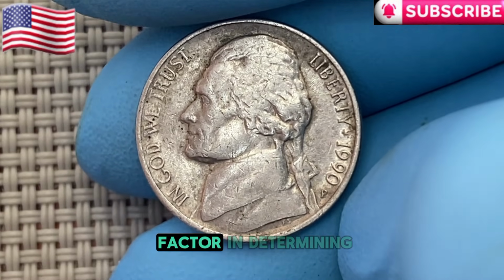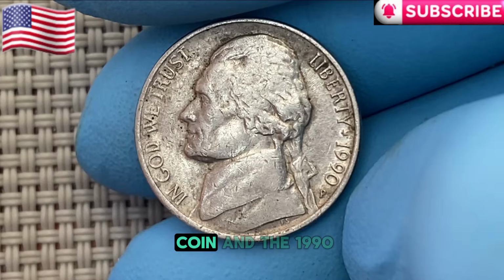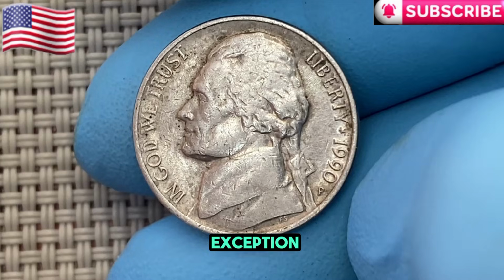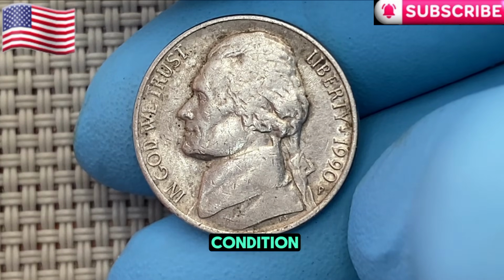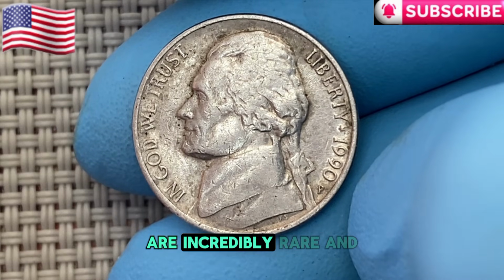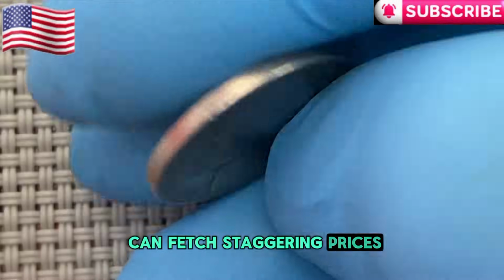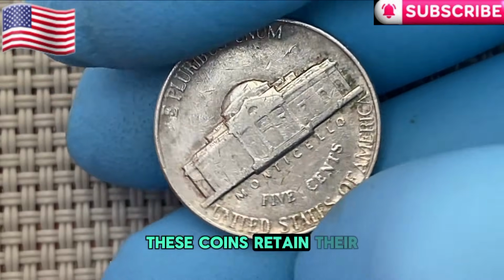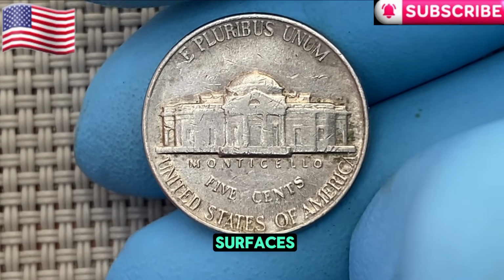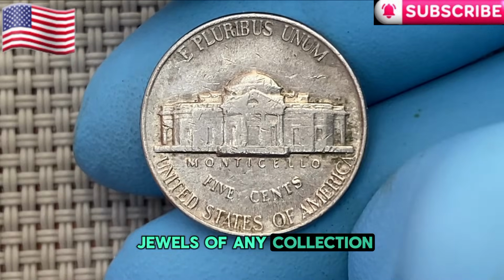Condition is a crucial factor in determining the worth of any coin, and the 1990P Jefferson nickel is no exception. Coins in high-grade condition, especially those graded as MS67 or above, are incredibly rare and can fetch staggering prices. These coins retain their original luster, sharp details, and flawless surfaces, making them the crown jewels of any collection.